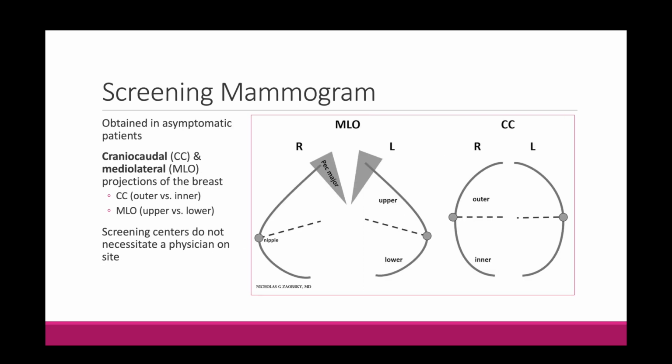One thing that I did not understand as a resident when I first started residency is the difference between a screening mammogram and a diagnostic mammogram. So I'm going to try to explain what the difference is here. A screening mammogram is obtained in patients that are asymptomatic. So we are just screening and just looking to see if there's any abnormality.